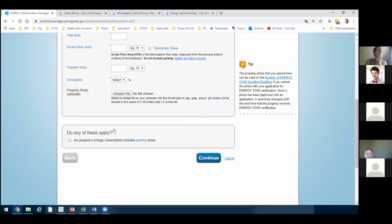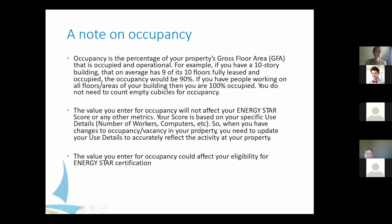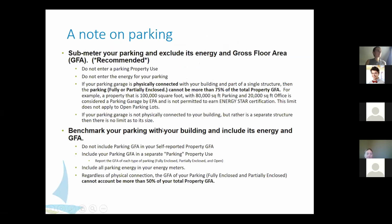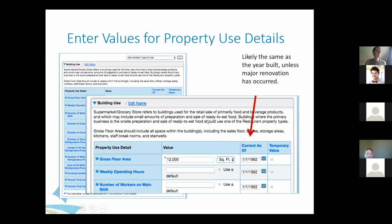Okay, well, I've already entered these things. Hopefully you guys are moving along just fine here. And we'll get back to the presentation. So we've already talked about occupancy. We've already talked about parking. You selected the statements that apply.